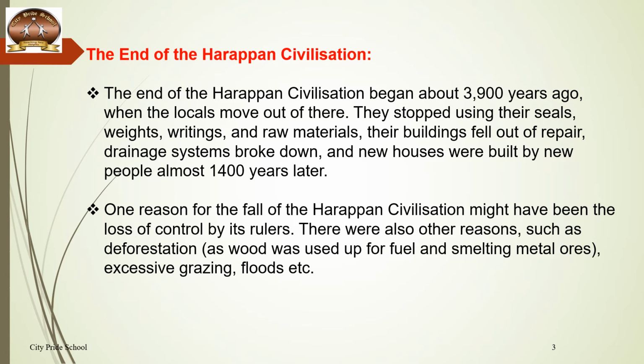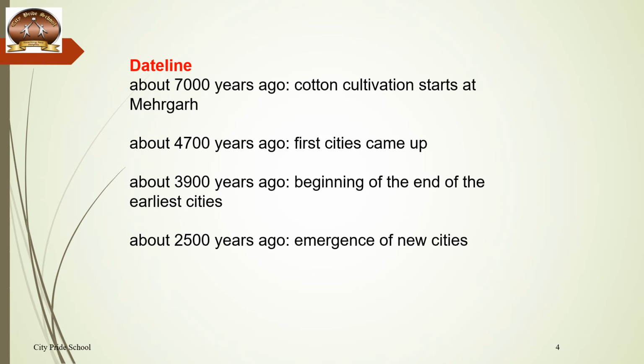Now let us see the important dates. It's not actually dates, but some time periods which are important for us to know. About 7,000 years ago, Mehergar people knew the cultivation of the cotton crop. We believe that our human civilization is not too old, but this cotton cultivation about 7,000 years ago in Mehergar tells us that human settlements are much older than 4,700 years ago, which we studied earlier.